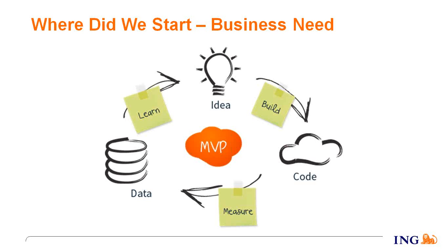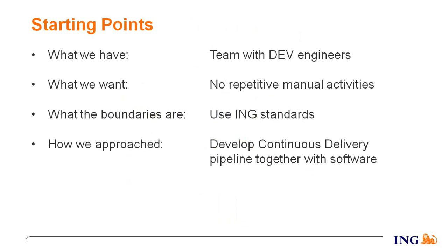So that's one of my first lessons I learned: do not make a concept and spend thousands of euros by implementing a full continuous delivery pipeline, but start very small, do it in one sprint, deploy a tool, use it, learn, and improve even further. So we came from the situation that we had deliveries where it cost us 6 months, and at that moment we said, well, we don't like that any longer.